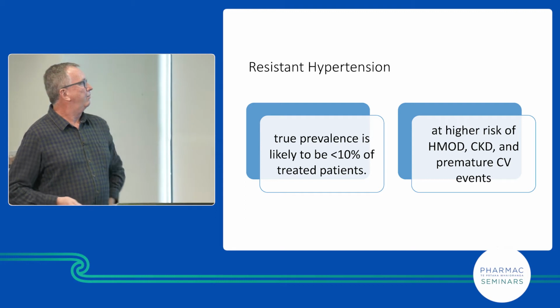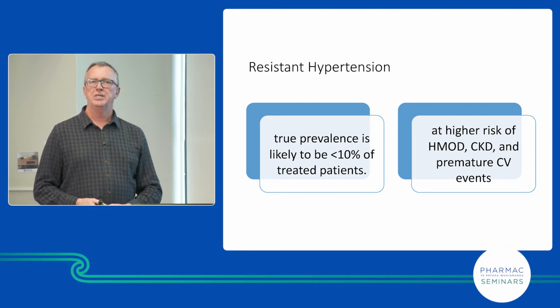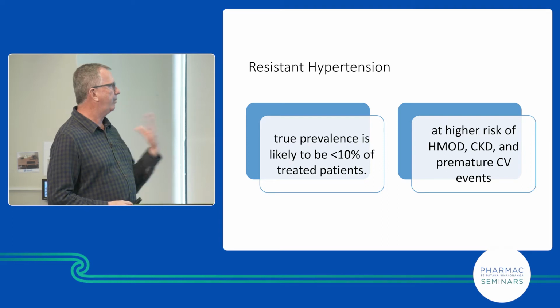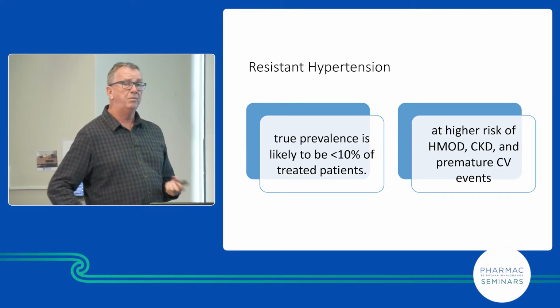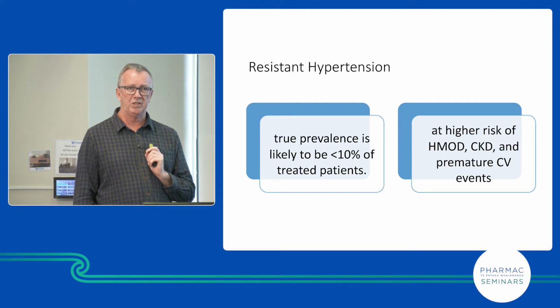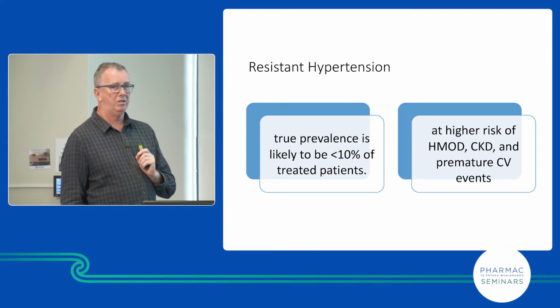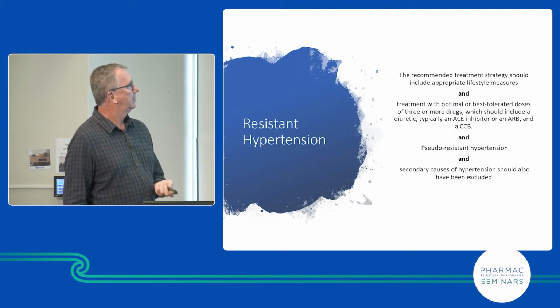But the prevalence of resistant hypertension is probably around 10%. We don't have a really good idea of what this is in New Zealand, but that's the international estimates of the prevalence of resistant hypertension. The importance of this is that this group are much more likely to develop the complications that we see associated with hypertension, be it hypertension-mediated organ damage, chronic kidney disease, and premature cardiovascular events. So again, got to exclude.